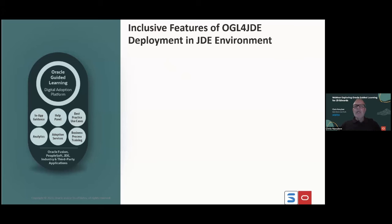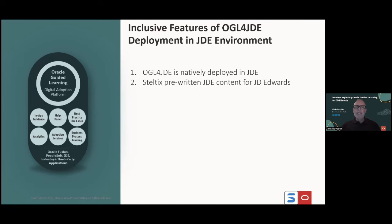One of which is what's included. I'm sure this is of interest to everybody on the webinar today. What is actually included when we take on OGL for JDE to deploy into our environments? So just a couple of things that you may or may not have picked up through the session. Firstly, Daniel's just completed talking to us about it being natively deployed into JDE. So you do not have to worry about integration issues, either at the outset or throughout the new releases of either OGL or JDE. They're kept in sync for you by Oracle.